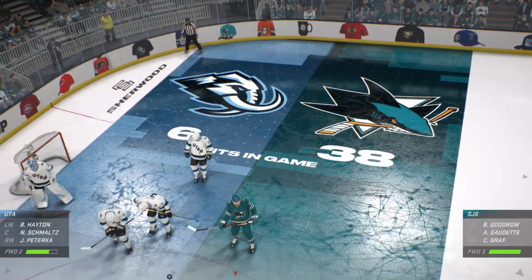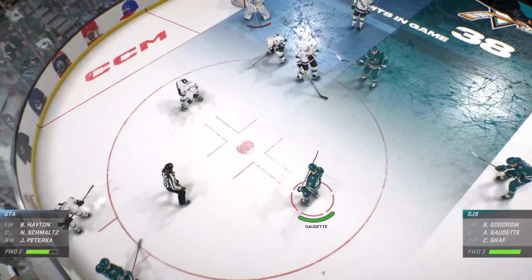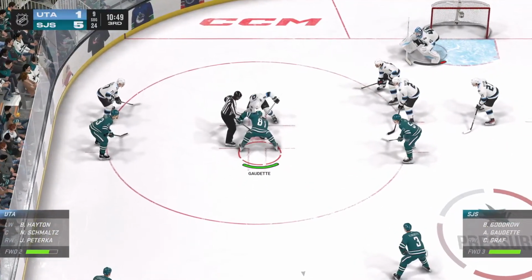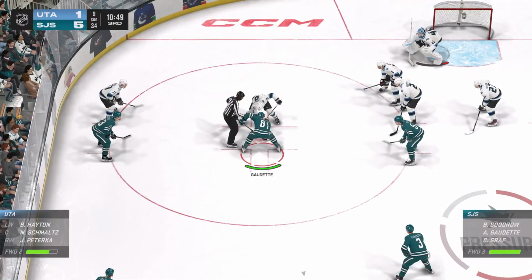Toffoli's been on a tear lately with the point streak. I mean, generating a ton of offense for his team. It doesn't matter whether it comes in the form of apples or goals. This guy's doing it all in the offensive end.